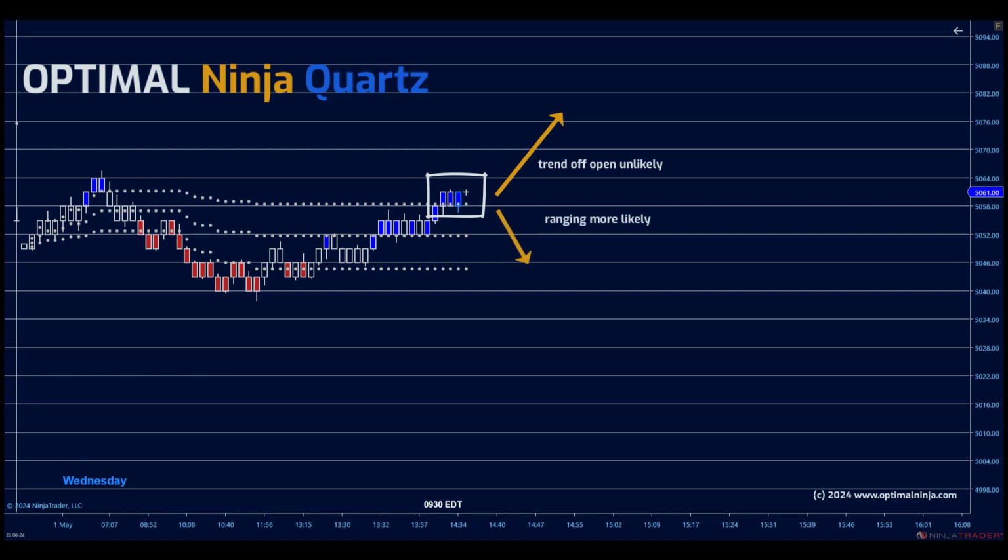So there's a key point here. Always consider the signals in context, and the context here is ranging. There's no fundamental or technical reason for us to believe that the market is going to trend off the open and break the overnight high. So to repeat, this area is not an entry.